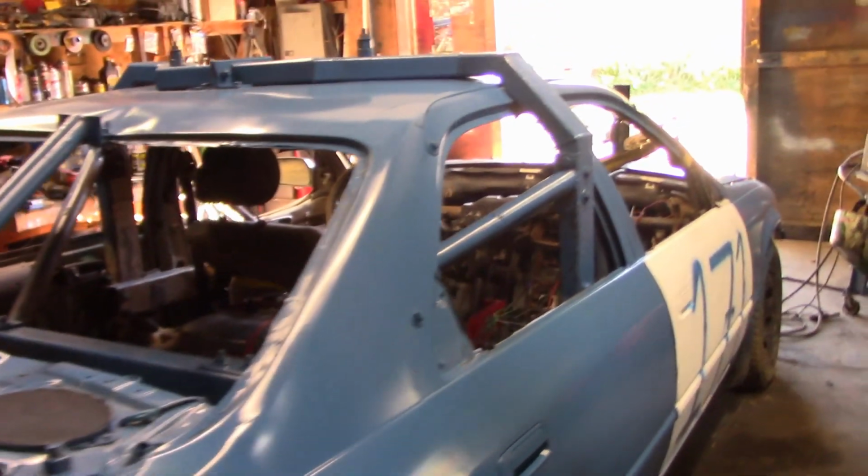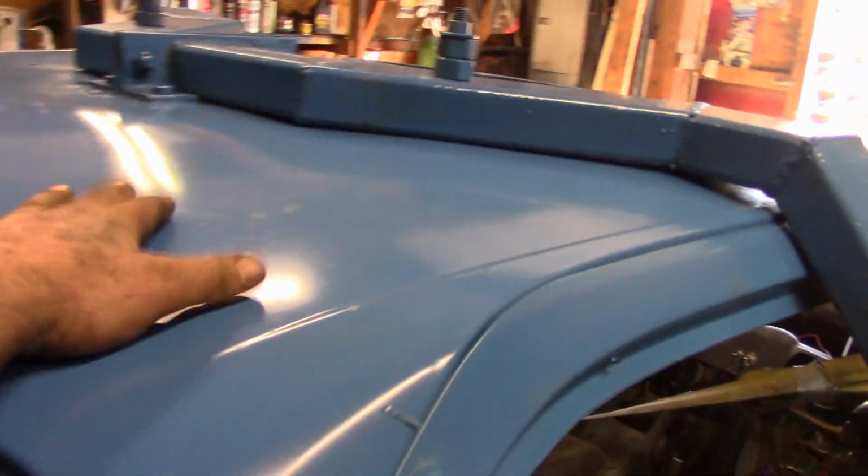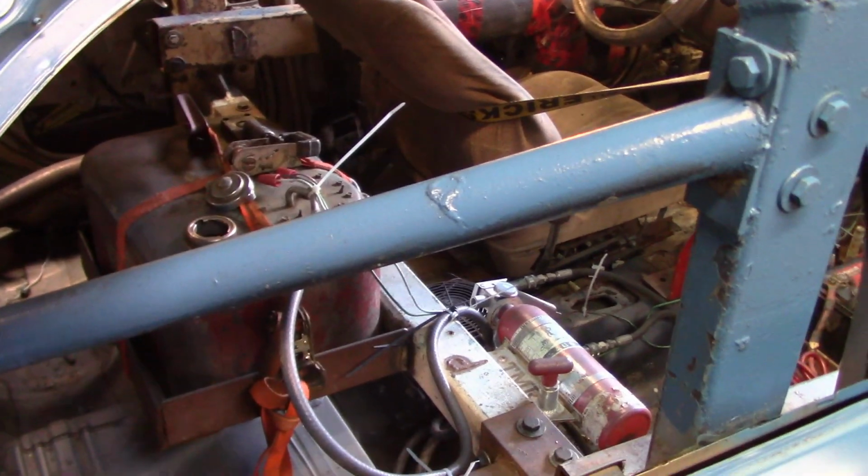I got my 4 threaded rods in the back. I've got my seat belts on. I've got my trunk closed. I've got the rear frame notched. The only thing left to do is mount my gas tank. Sorry, now my GoPros up here. And then I guess put the lid on my gas tank. That might be a nice thing.